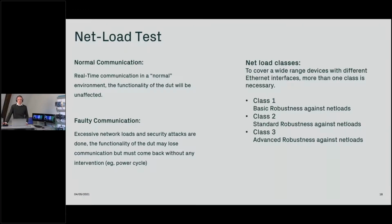There are 3 possible network classes. Class 1, basic robustness against net load. Class 2, the standard robustness against net load. And Class 3, the advanced robustness against net load. There are 3 main types of network loads.